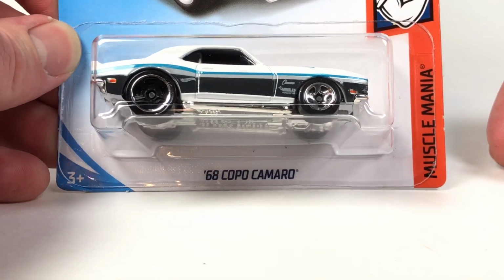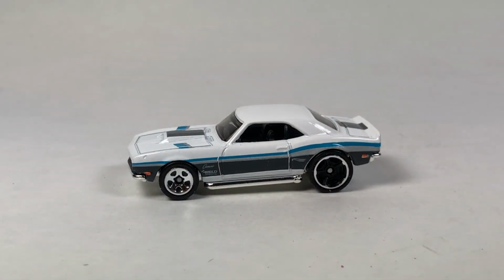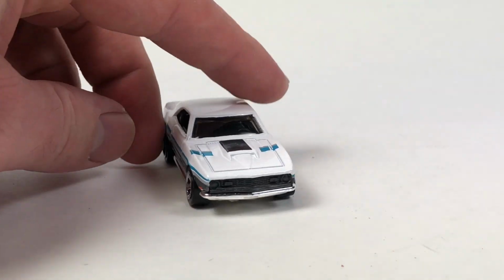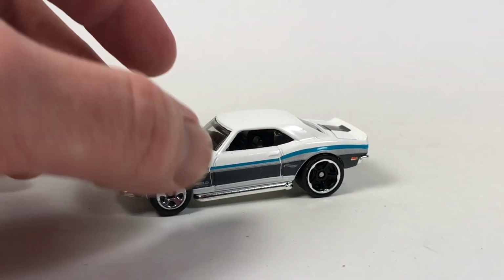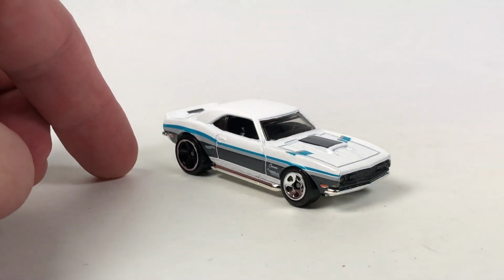So, then here's this, the 68 Copo Camaro, kind of an interesting one with a mixed wheels situation going on. Overall, not bad though. Out of the Camaro castings, I should say, of this era Camaro, like the 67, 68, 69, this is probably my favorite tooling, the 68 Copo. I do like this tooling quite a bit. Out of all the Camaros of this era generation, this is probably my favorite tooling.